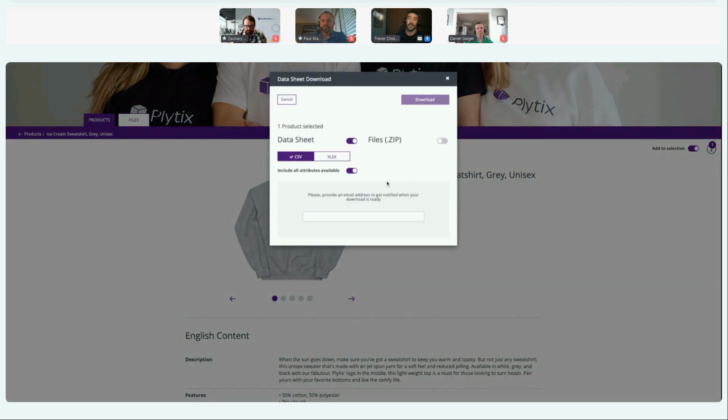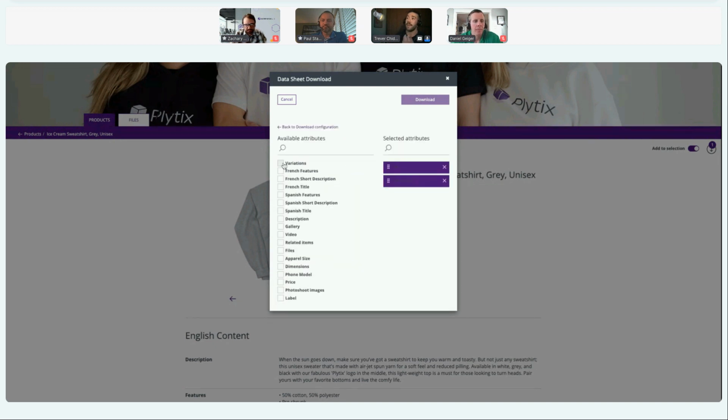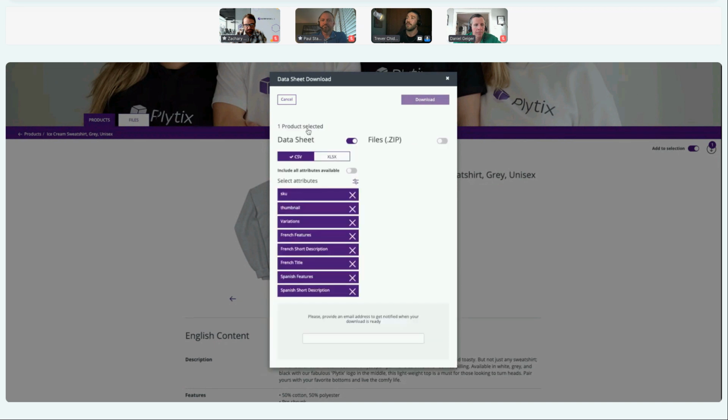So if you find yourself having to share product information with customers a lot, this might be a really great way for you just to give them a buffet of their own product information so that they can come in and say, okay, I want these SKUs and I want all this information. Really making it easy for your customers to get all the data that they need to properly sell your products on their website or wherever they're selling, and making sure that you're keeping brand consistency across the board.